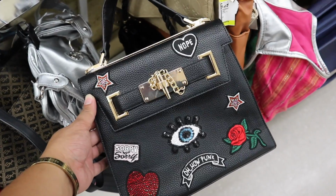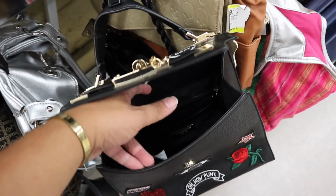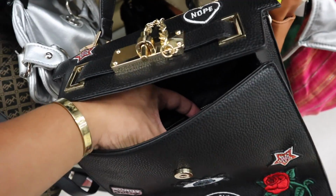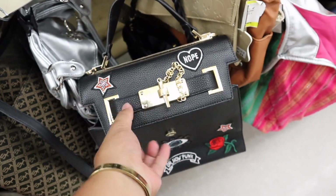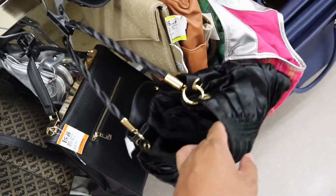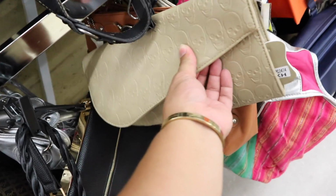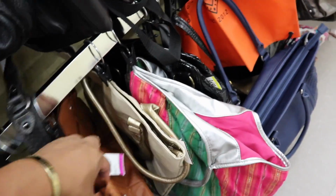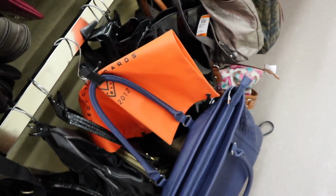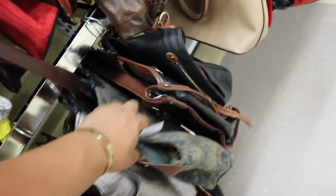Oh my gosh, this bag is so hilarious. Who makes it? Aldo. That's so funny. Look at this little skull bag. Marc Jacobs Daisy.